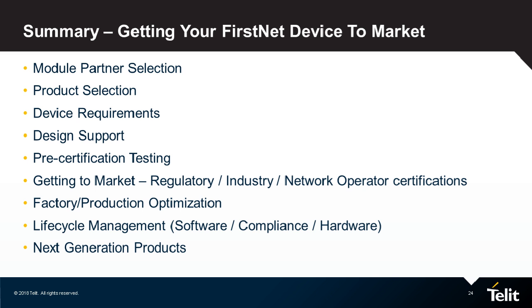But I really want to focus just a couple of minutes on three main steps. One is the partner selection. I think partner selection is so important, especially with cellular, and I'm going to try to explain why it's really important with cellular.